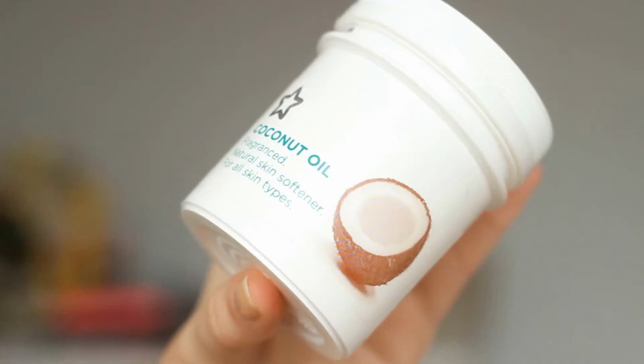I like to use this as a bit of a mask on my hair to have in overnight, and I tend to use it just through the ends of my hair because it can get quite greasy. So I wash my hair and then put this through the mid to end lengths and leave overnight. It smells so nice, it smells like Malibu, which is probably not a good thing. It's a sort of waxy consistency. I'll do a close-up so you can see that better.